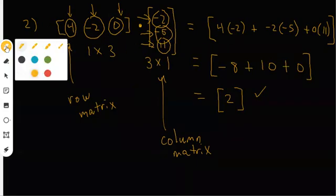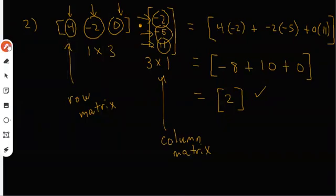So now what I'm going to do is I'm going to switch my color to red, and I'm going to underline the middle 2 numbers. I'm going to underline the 3 and the 3 over here. These are called the inside numbers. The inside numbers have to match. If they don't, we can't multiply the 2 matrices together.